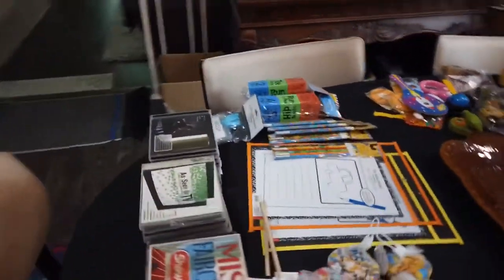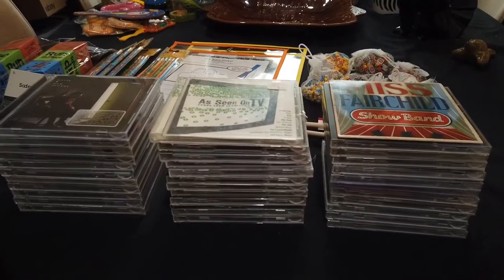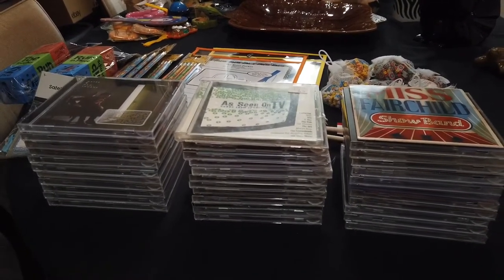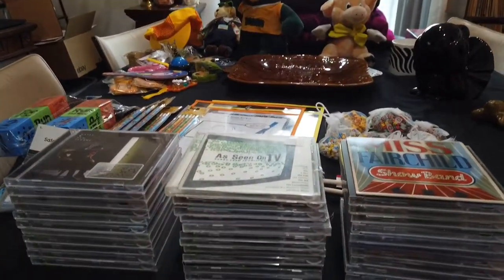But let's dig into the CDs. All right, so here's what I'm going to do. I bought about 34 CDs for $33 because they were 99 cents a piece. Now, when all is said and done with those expensive blankets, I spent $112.